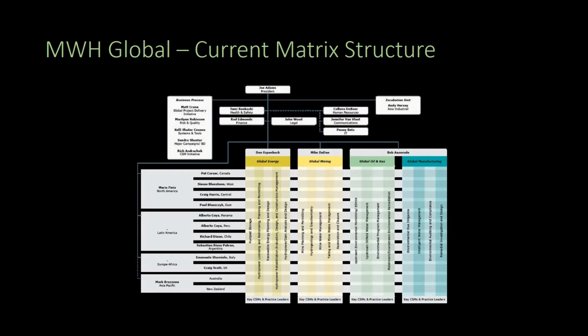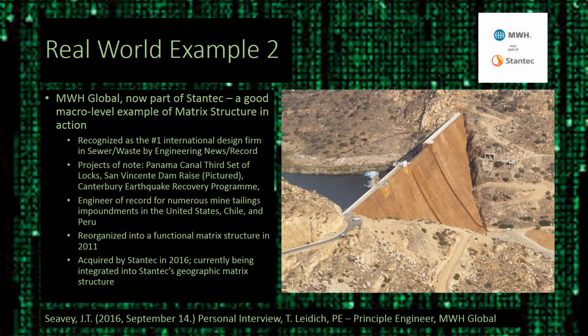However, second to industry served, employees are also organized horizontally across industries by region and geography. MWH did this so that their employees would be strategically located for project delivery and that they would be aligned with local practices and standards. This particular form of the matrix structure has been incredibly successful for MWH, as illustrated by their international reputation and the size and scope of their successfully delivered flagship projects, such as the Panama Canal third set of locks, the San Vicente Dam raise, and the Canterbury Earthquake Recovery Program.